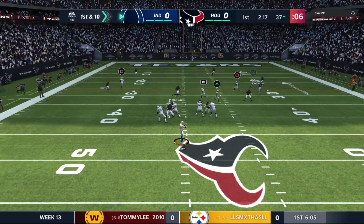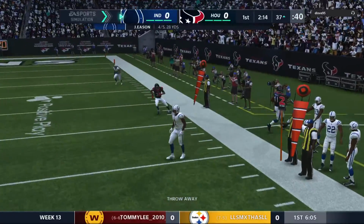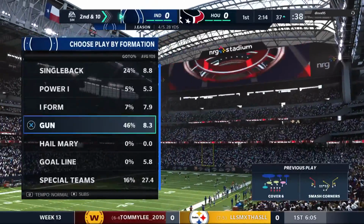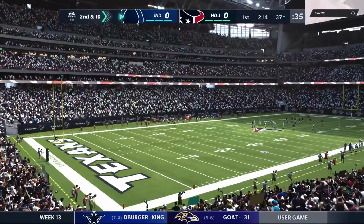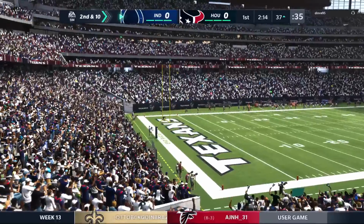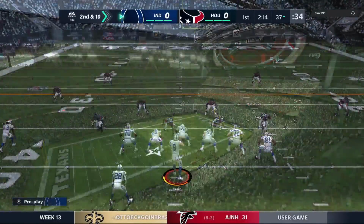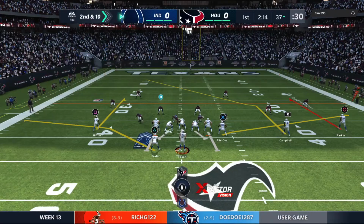On 1st down, Jacob Eason. And seeing no options, he just tosses this one away, incomplete. Now that'll bring up 2nd down. They've given up a few first downs on this drive, but getting the incompletion there, that should give them something to build on and maybe turn the tide. Line of scrimmage, again the 37 as they line up 2nd and 10.